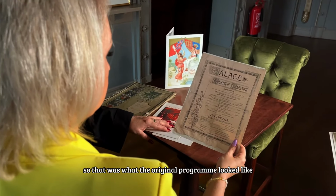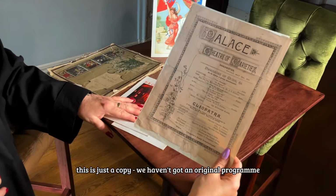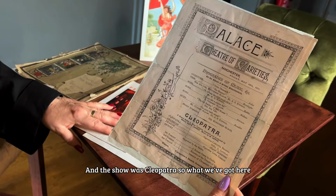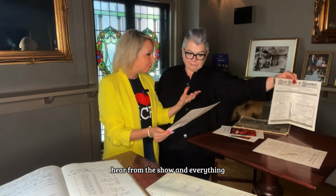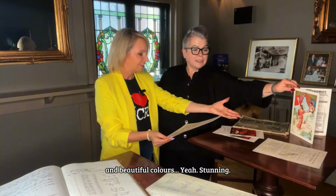So that was what the original programme looked like. This is just a copy. We haven't got an original programme, unfortunately. And the show was Cleopatra. So what we've got here, we've got the names of the cast, we've got what they're going to hear from the show and everything. And beautiful colours. Yeah, stunning.